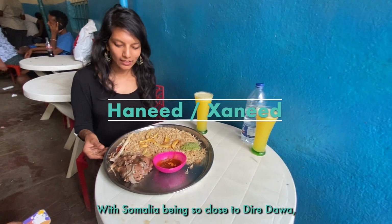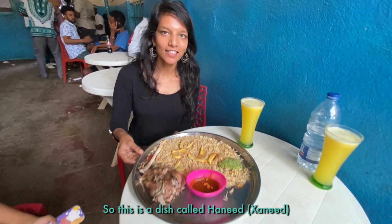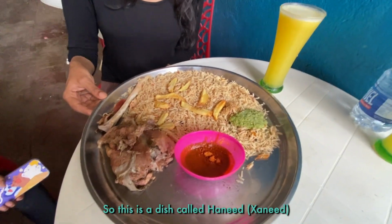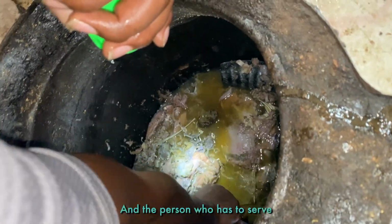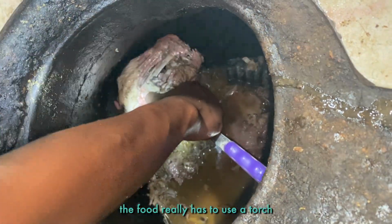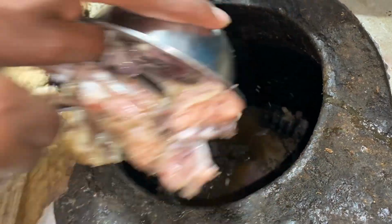With Somalia being so close to Dawa, there's a lot of Somali influence in the cuisine. So this is a dish called honey, and it's cooked in a really deep pit, something like our tandoor. And the person who has to serve the food really has to use a torch to fish out all the meat, and it comes out super tender.